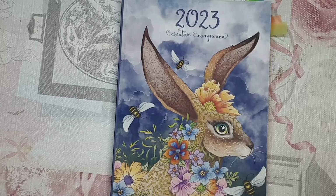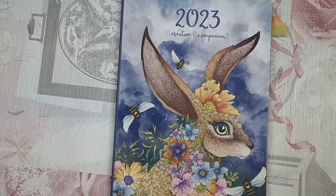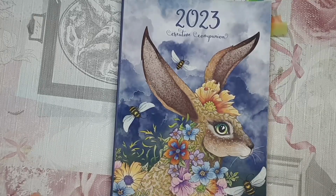So the first thing that I really enjoyed in 2023 was my Creative Companion by Ruby Charms Colors. Now, I'm not known to be very good with journals. I tend to pick up a journal, do a few days, maybe a couple weeks at a time, and then I can go months without touching a journal again, or weeks, depending on the style of the journal.